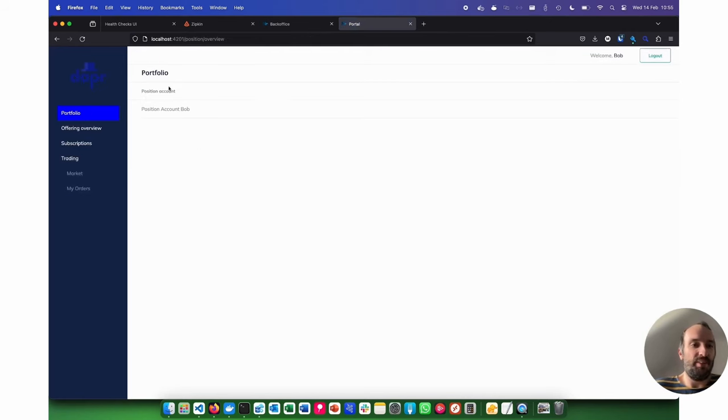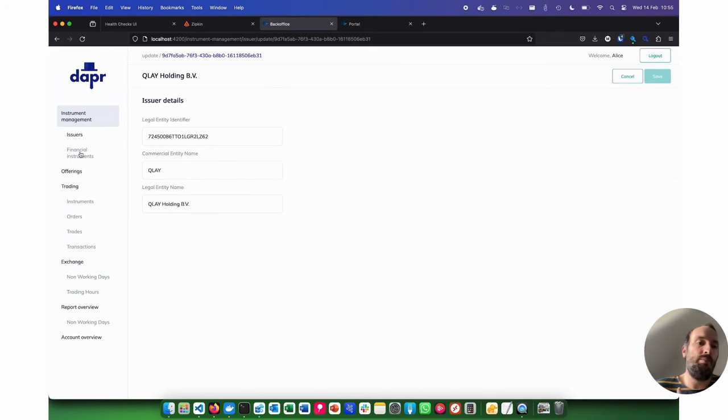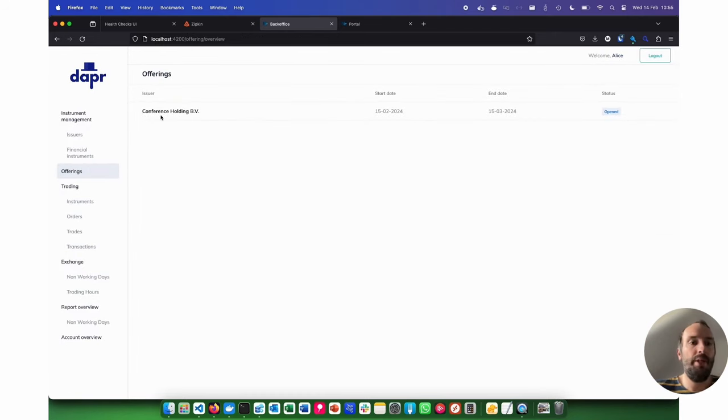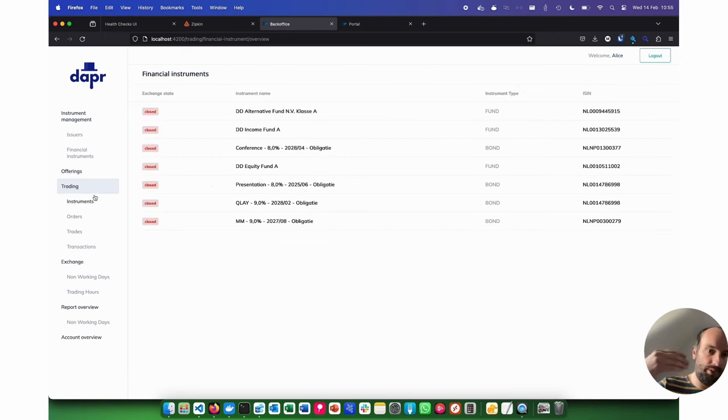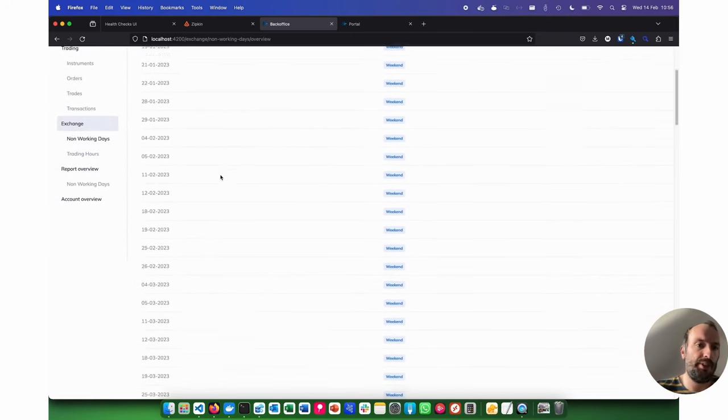Okay, so first we go into the back office. What you see here are all the different screens that we have, and every screen is just an overview of items that you can manage. Financial instruments are like shares. Offerings are like new openings to issue a new share. Trading is something you can do after an offering is created, and shares can be sold, etc.